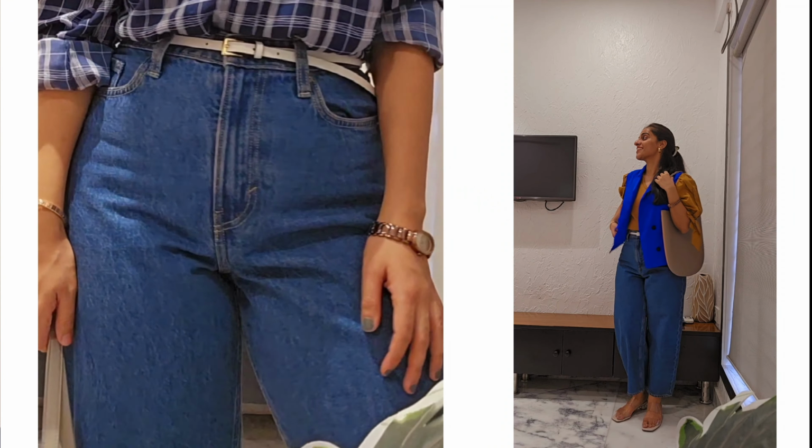Now moving on to the footwear. I will be using only 2 footwears throughout the video, which will include these beige pointed shoes and these transparent heels which will go with all the items out there. If your office doesn't allow such kind of footwear, then you can even go with white pointed shoes or black pointed shoes.